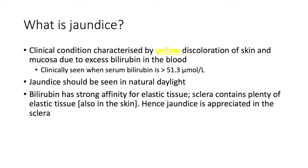Good question. So let's just break down jaundice for a bit. What is jaundice really? It is a clinical condition characterized by yellow discoloration of the skin and mucosa due to excess bilirubin in the blood. Clinically, it's seen when your bilirubin exceeds about 51.3 micromole per liter. Now, jaundice should be assessed in natural daylight, not in artificial light. And as we know, bilirubin has a very strong affinity for elastic tissue. So the sclera in the eye contains plenty of elastic tissue, also the skin. Hence, jaundice is best appreciated in the sclera.